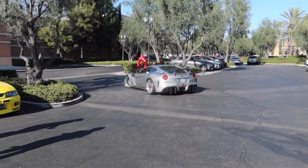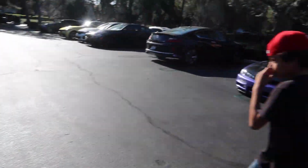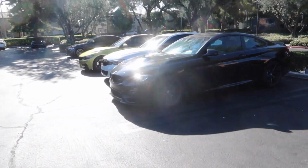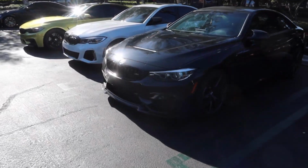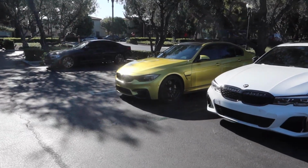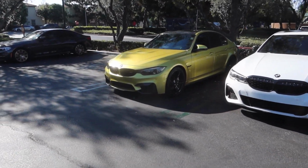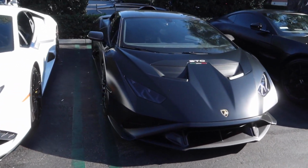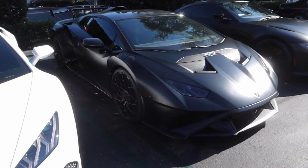God damn, that sounds sick. All the kids are so excited. Sick. JDM. And then Hala BMWs. M4. This looks like the CS, but I don't think it is. F80? Is that David? That's literally the same spec as David. That's crazy. And then we got a couple other cars. STO, bro. Fire. I wonder why it's parked over here.